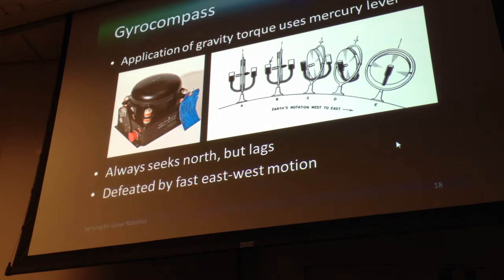So the other problem with that is what if you go very fast from east to west on Earth, then what happens? Okay, what direction does the Earth rotate? East. Okay, so what happens if you go the opposite direction? Canceling. Yeah. Bingo. So if it requires a torque based on rotation to reorient, and you cancel that out.